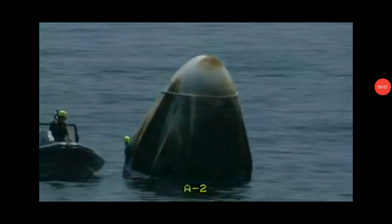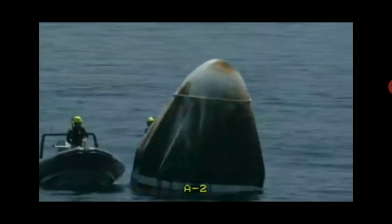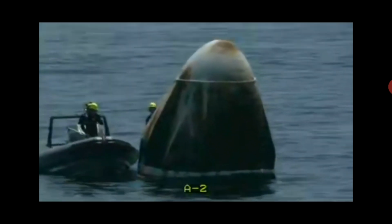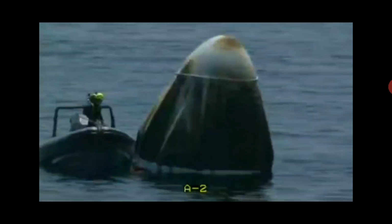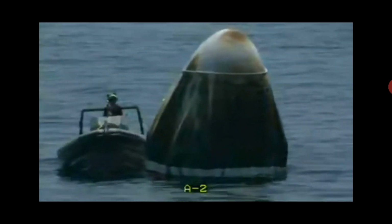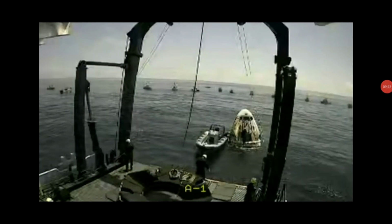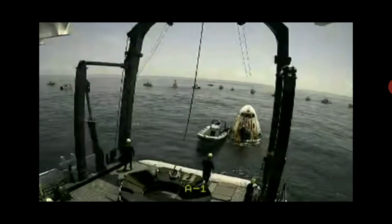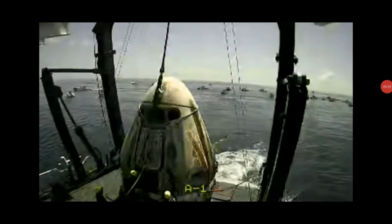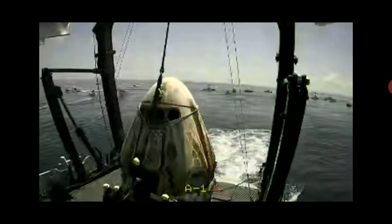Something like this can really endanger the whole thing, endanger the crew members and endanger themselves. So the SpaceX team is moving in to try and get them away so they can safely recover the Dragon capsule and get Bob and Doug on deck and safely inside. You can see the Dragon nest at the very bottom. It's that circular object with the A1 right on it. So at this point, the recovery team is doing final securing of the capsule in preparation.